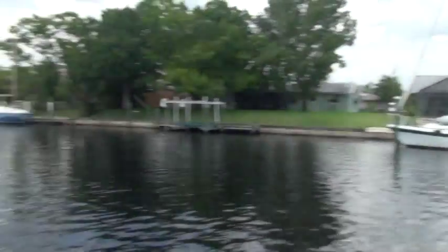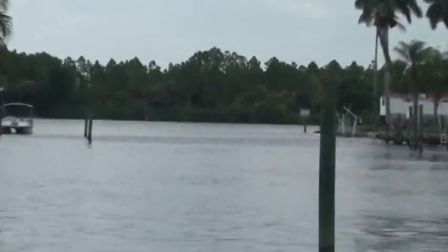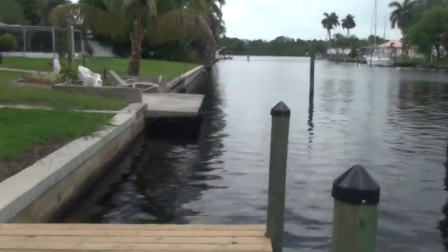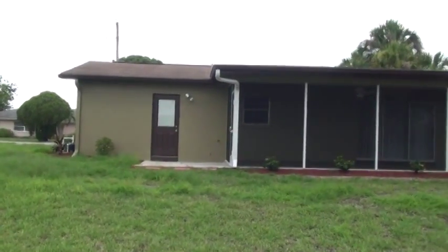As I bring the camera back to my left, that's access to the river right there. You can see right where that sign is, okay? That's the river right there. So you can ask for better river access. So as you can see, the outside is stunning. Wait till you see the inside.